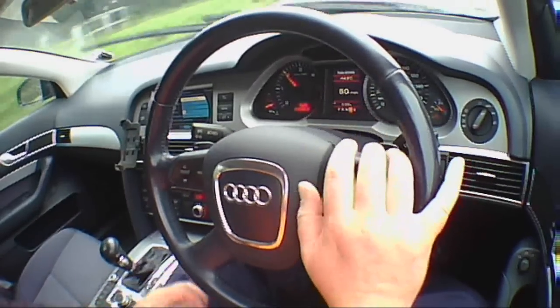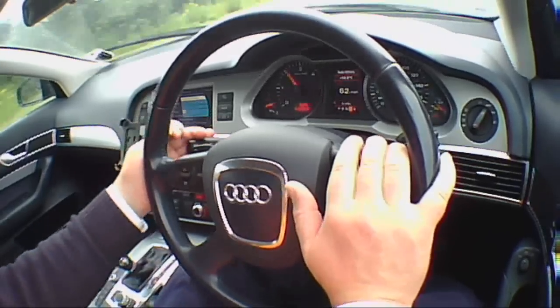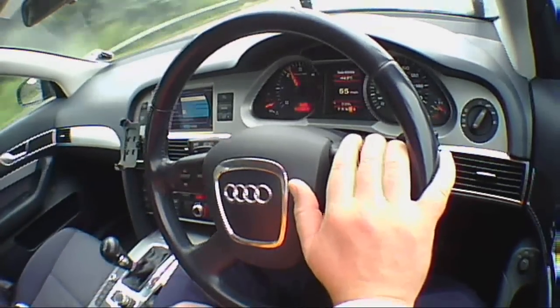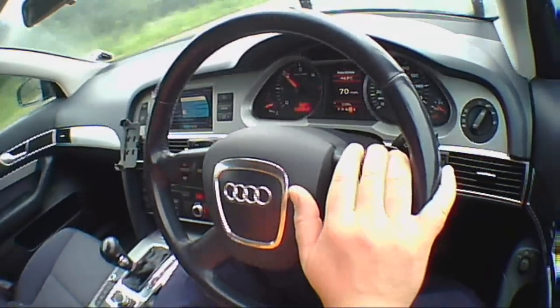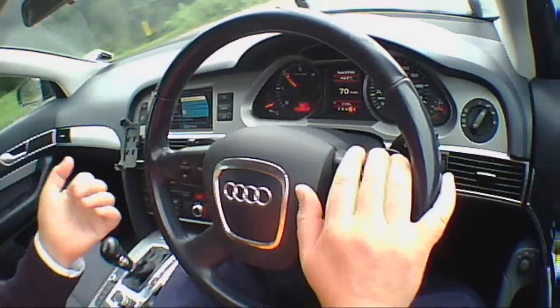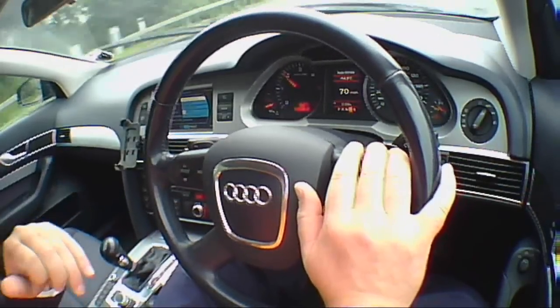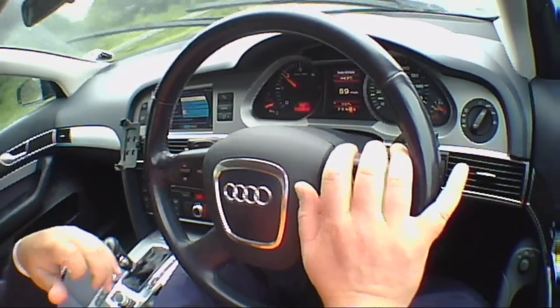This one is a car for nipping up and down the motorways, and I say that because it's just so nice to drive. It really is a special car like that. Even though this is not a fast car or a powerful car, I would be more than happy to drive this car through Europe, because all you've got to do is hold on to the steering wheel. It really is that effortless.